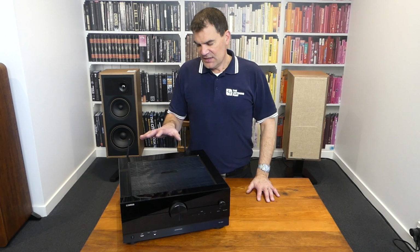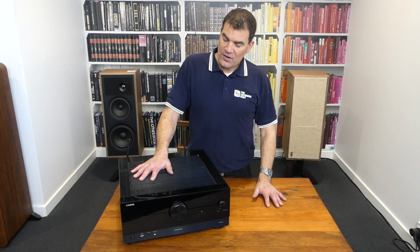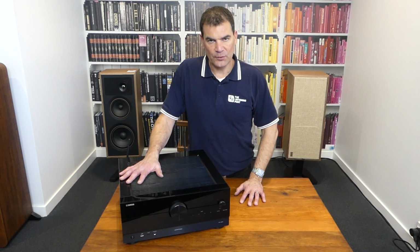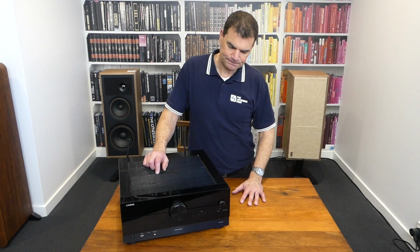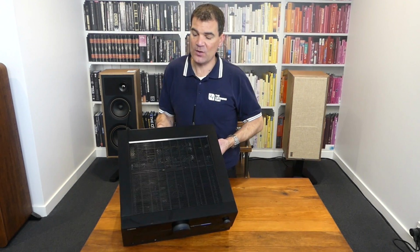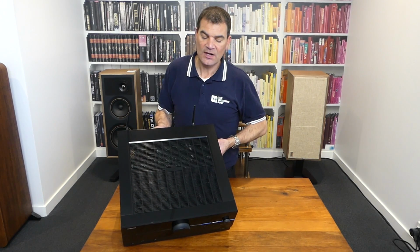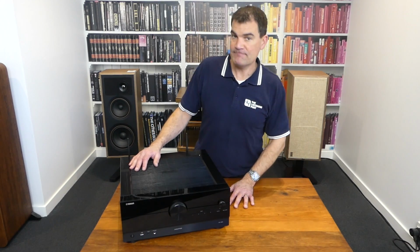So we're going to revisit some of my lovely memories of 25 years ago about some of these single box amplifiers by having a look at the new modern version, the RX-A8A. Right. So, firstly, just like the DSP-A1, this is massive. Big, heavy, all sorts of moving parts on board. The style has changed dramatically.